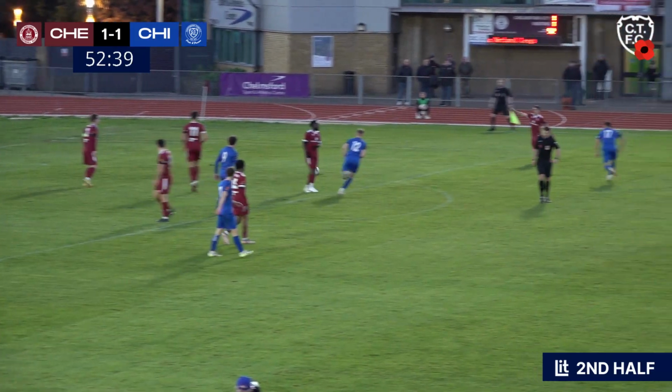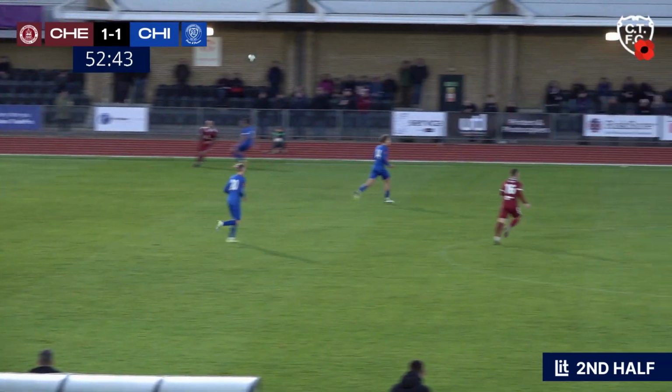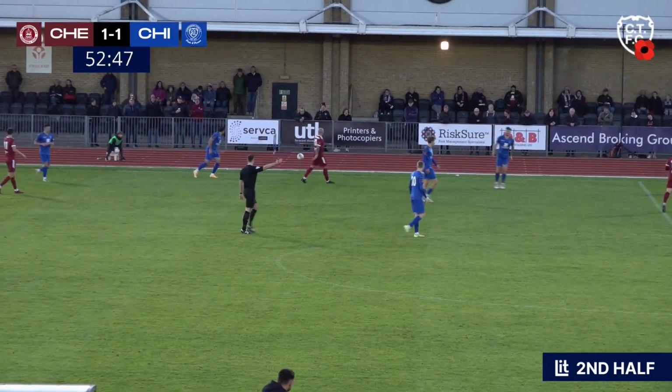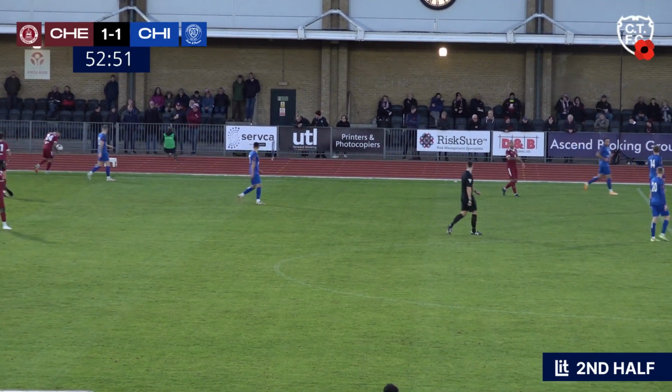Chelmsford are going to get their lines clear. But McClure nearly had a hold of the ball on the penalty spot through one-on-one then, but the ball just got caught underneath his feet. Luke Haynes goes down under a challenge from a Chelmsford body and wants the free kick, but the referee's not giving it.